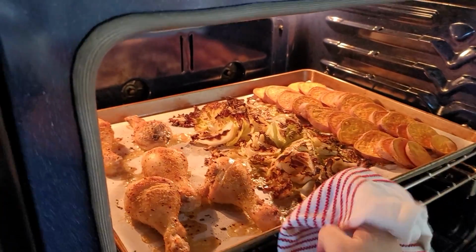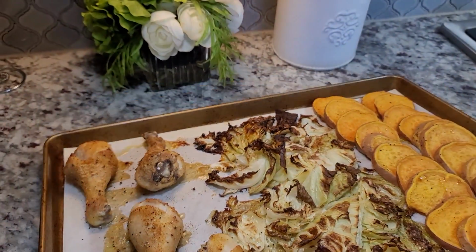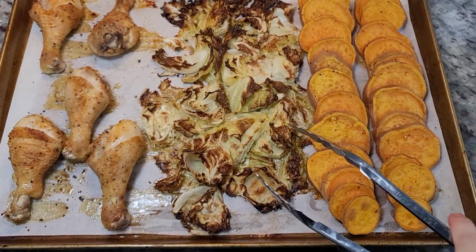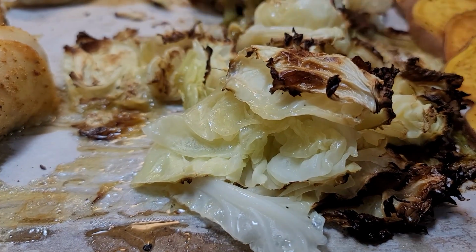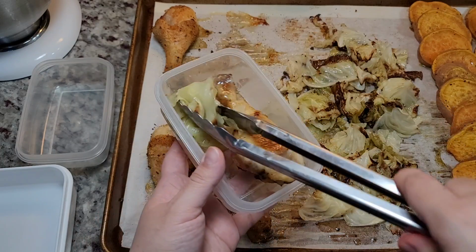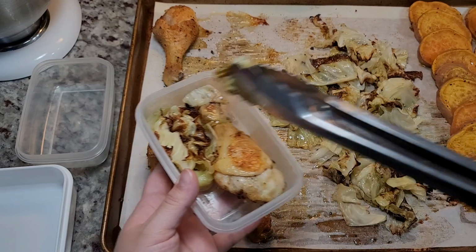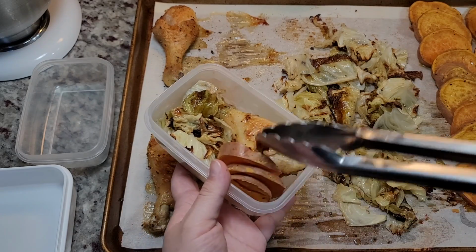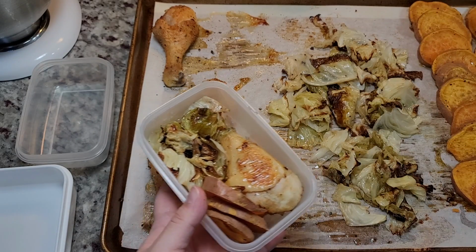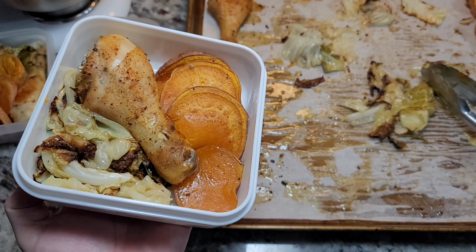So now that it's done, I'm going to remove it from the oven, let it set and cool for about 10 to 15 minutes, serve, or you can do a meal prep. Now I'm going to enjoy dinner.